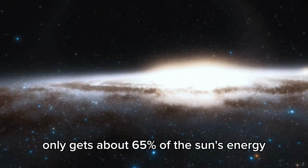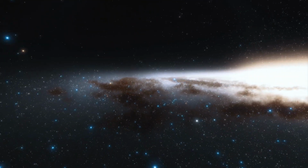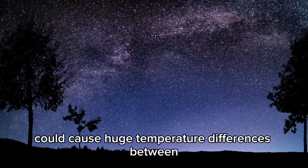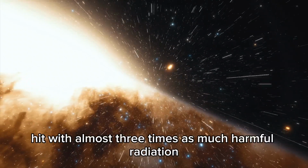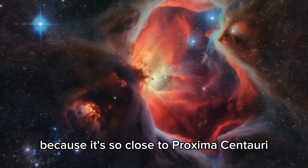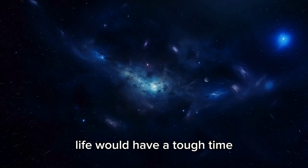Since Proxima b only gets about 65% of the Sun's energy that Earth does, it might not be super comfy for life. Still, it's a planet worth checking out. The tidal locking could cause huge temperature differences between the sunny and dark sides. Plus, the planet gets hit with almost 3 times as much harmful radiation, like X-rays and ultraviolet rays, because it's so close to Proxima Centauri. Unless Proxima b has a magnetic field like Earth, life would have a tough time.